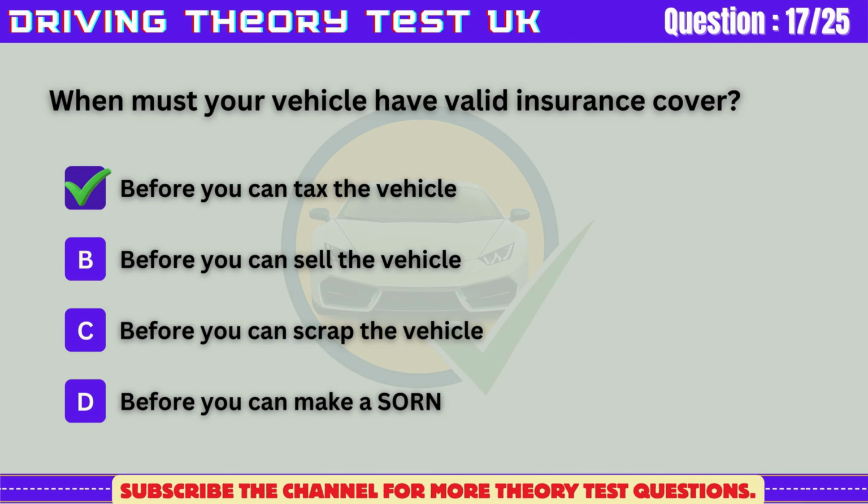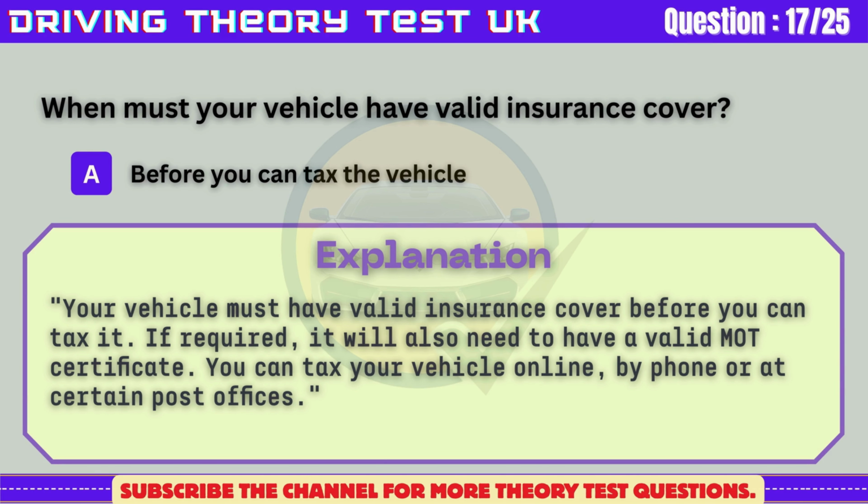Answer was A. Before you can tax the vehicle. Your vehicle must have valid insurance cover before you can tax it. If required, it will also need to have a valid MOT certificate. You can tax your vehicle online, by phone or at certain post offices.